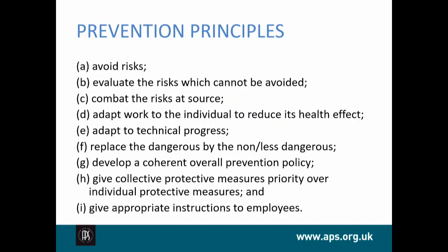Can we replace the dangerous with the non-dangerous or less dangerous? That's a risk reduction. Can we develop a policy? I would suggest that as we don't control the designers, they don't control the contractors as designers, creating a policy isn't necessarily a choice. And then we get to protective measures. I'll just skip on to I. I is instruct the workers. And as I've said before, as designers, we don't instruct the workers. So really, it's not a design choice for us.